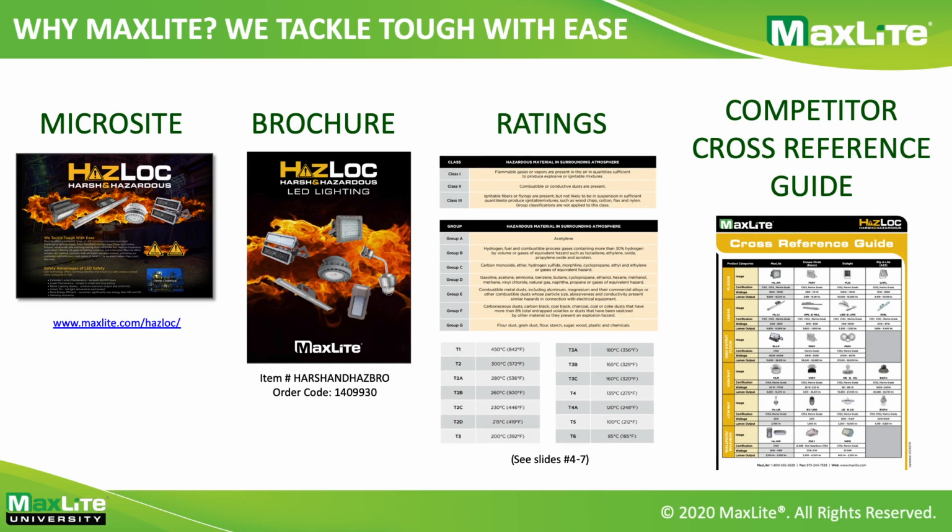And next, we want to cover our documentation and how you guys can navigate through the website or through marketing paperwork to make sure that you are understanding the portfolio and getting what you need. We have a microsite. There's the direct link shown on the slide. The microsite summarizes the offering. It's a very, very easy way to know exactly what MaxLite has to offer. I encourage you guys to go and look at it. And it offers you a direct link to the brochure, to the rating, to the product page, and to the data sheet.